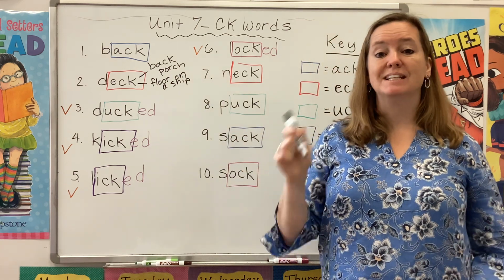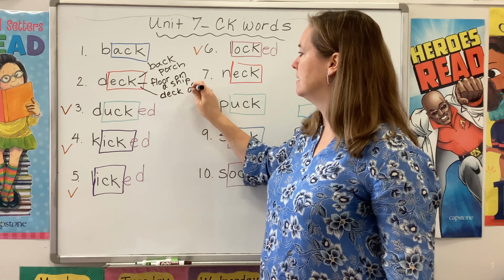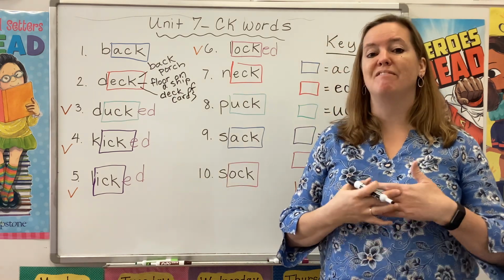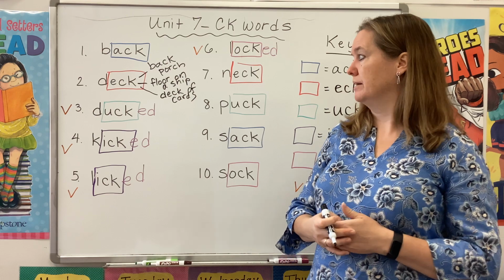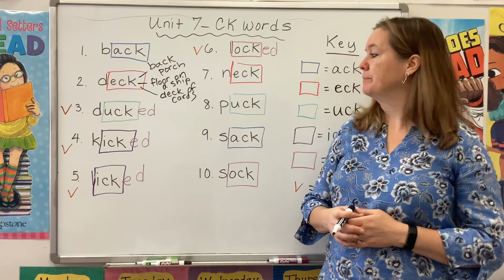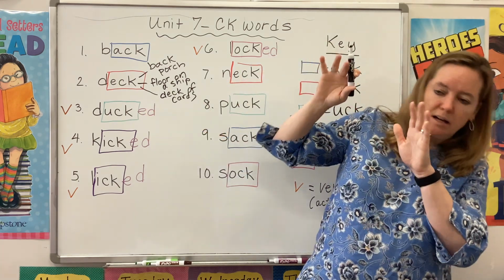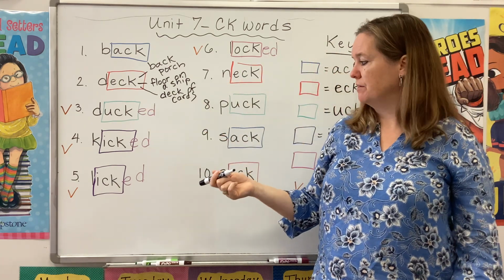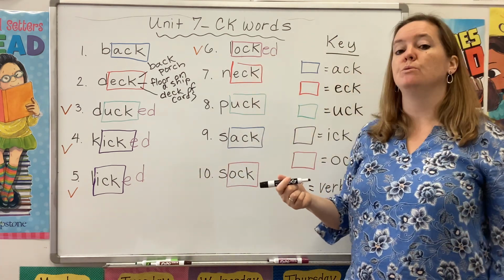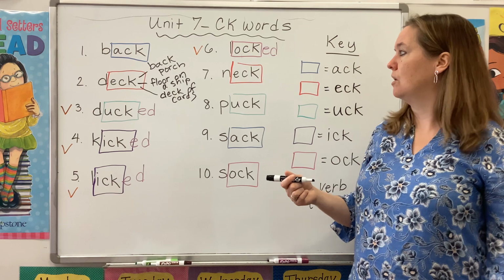Two totally different things. It could also be a pack of cards, right? Before you play solitaire, you have to make sure you have a full deck. You need all 52 cards. So keep in mind, the word deck has multiple meanings, okay? Duck, we talked about, could be the animal that quacks, or it could mean to duck. Kick, something you do with your foot. Lick, something you do with your tongue. Lock, something you do to keep something safe, so you can lock your door, you can lock your car.